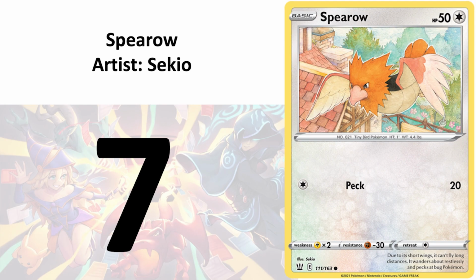At number 7, I have Spearow by Sekio. I really like the use of watercoloring on Pokemon cards. And if I had to choose a style, I think watercolors really bring out the feel of Pokemon as an IP. The background cottage you see and the trees and the subtle loss of details really show the distance between the Pokemon and the background. But the only flaw here is the white outline on Spearow itself, which sort of tells me that there are different pictures and the Pokemon is digitally cut and pasted on top.